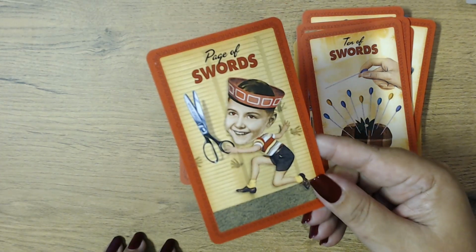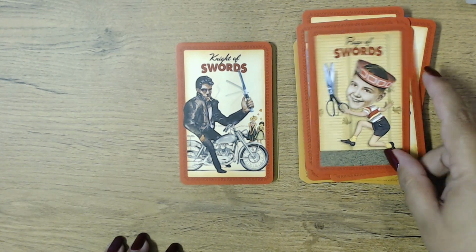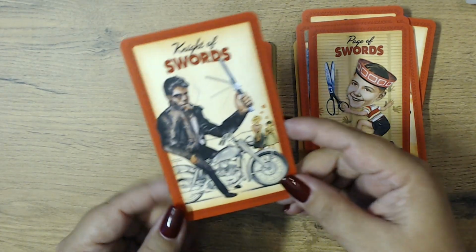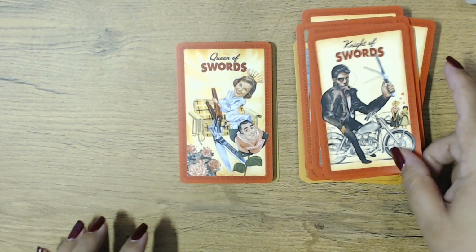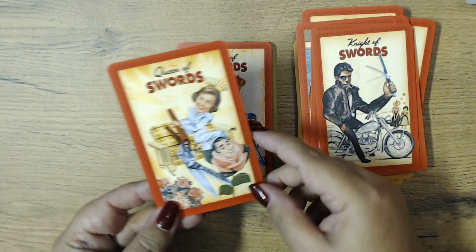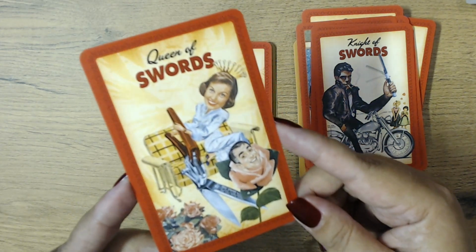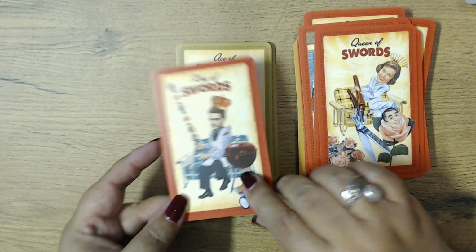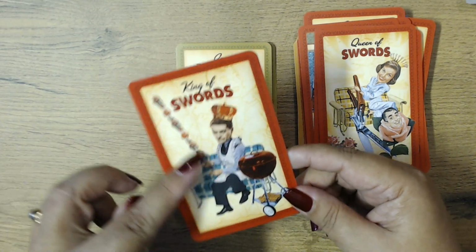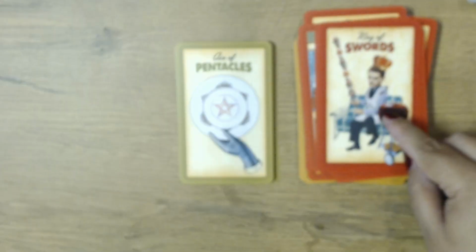Right, we have our page. What have children been told about running with scissors? Clearly this one wasn't listening because it's running with scissors. Oh my gosh, look at our knight. Isn't he just the coolest dude on the block? Our Queen of Swords. Yeah, she'll smile politely, smile nicely as she cuts off your head. And we have the king with his massive, huge kebab that he's about to put on the grill.